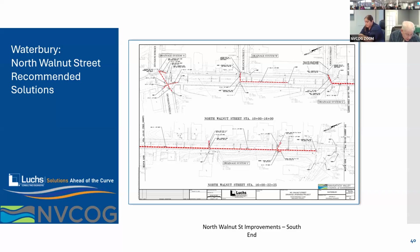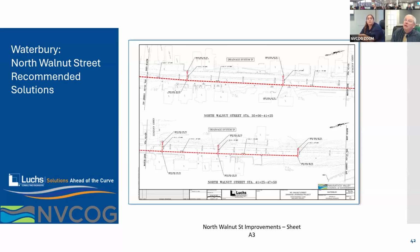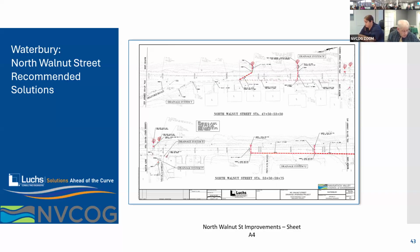And that brings us up toward the middle, toward the next slide. Yeah, so this shows areas all the way working our way up the road where we think pipes should get upgraded and new catch basins being added. We're also talking with the town about trying to do other things to improve the road, but we're focusing mostly on drainage for these plans. And trying to get everything so it works for the modern storms. There were 41. So, next slide, please.